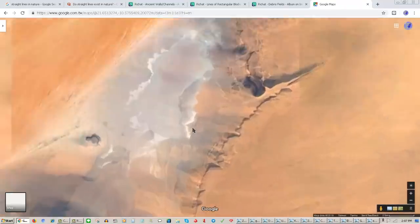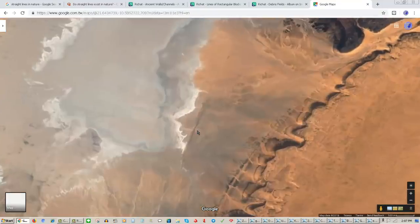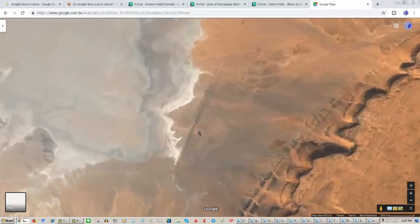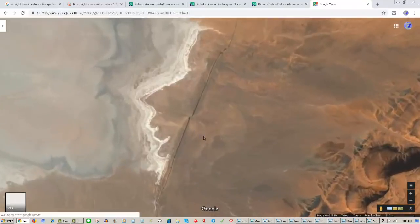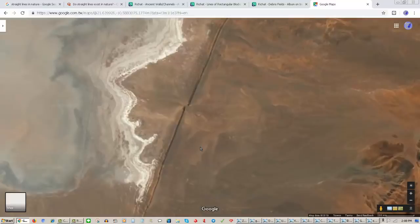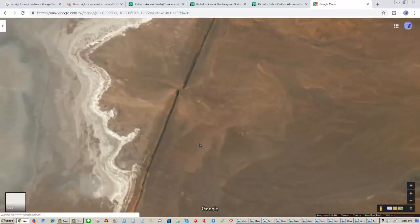You see these angles happen quite a bit, so it's almost like, well, it's natural, it's happening over and over again. But wow, what a straight line that is. And it's going almost directly north, not exactly. And it's about 2 kilometers long. This is up in the corner of the eye.